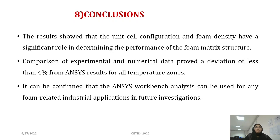The comparison of experimental and numerical data showed a deviation of less than 4% from the ANSYS results for all temperature zones. It can be confirmed that the ANSYS Workbench analysis can be used for any foam-related industrial applications in future investigations from this research point of view.